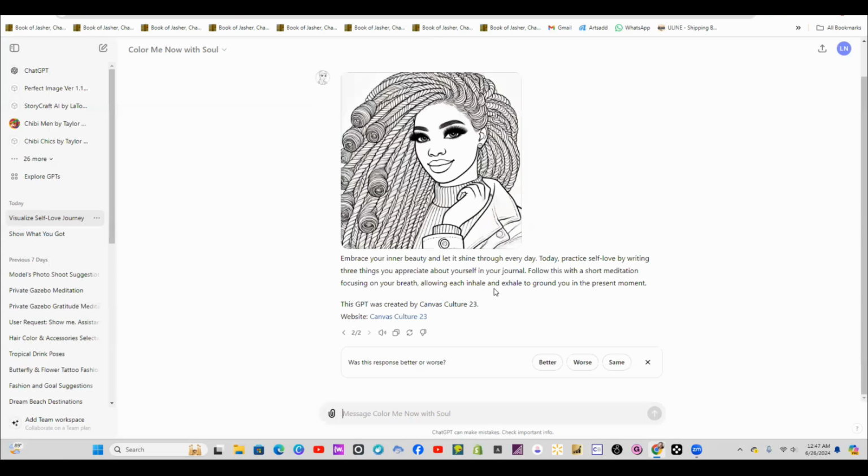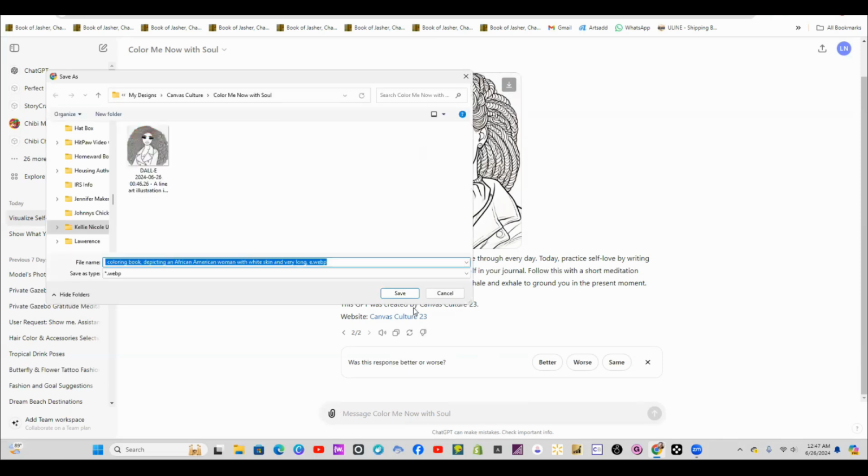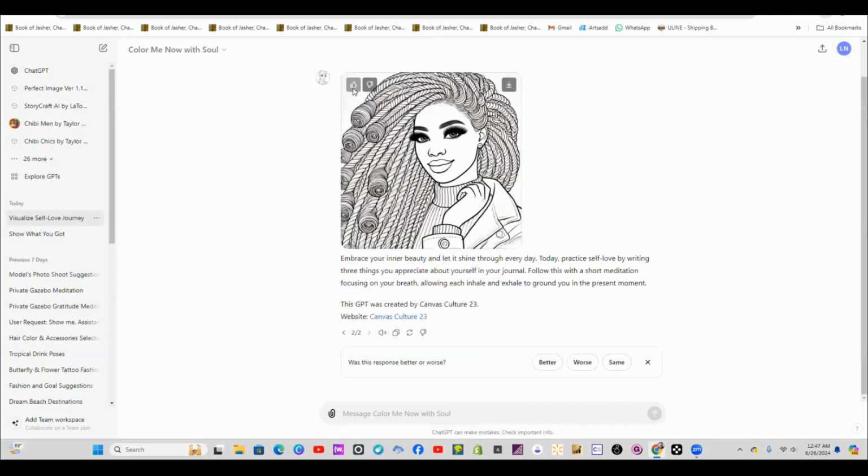Ooh. Okay, this one says, embrace your inner beauty and let it shine through every day. Today, practice self-love by writing three things you appreciate about yourself in your journal. Follow this with a short meditation, focusing on your breath, allowing each inhale and exhale to ground you in the present moment. I like it. So I'm going to save this as well.